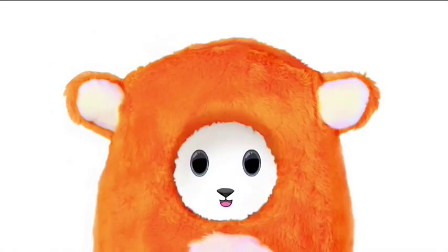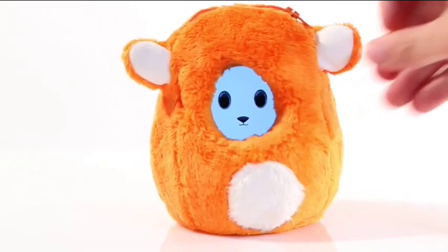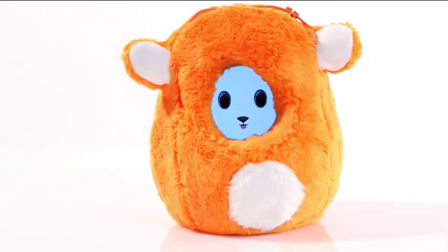Yabuli can also be personalized via the app for updates on games, stories, adventures and exercises. It is supported on iOS and Android platforms.